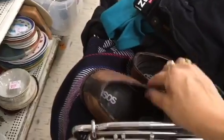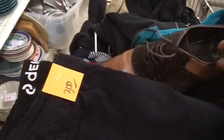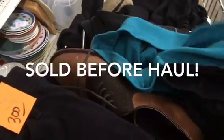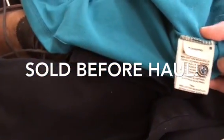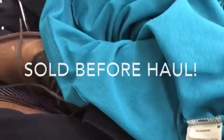While the basket's filling up quick, I've got some jeans, some leather shoes, kind of an Oxford thingy or whatever that's called. What is this called? I forgot. Saddle shoe. That's what it's called. And then I found a Burberry shirt. And it's obviously authentic. There's the inside. It's got the plaid. I'll show it to you in a haul.